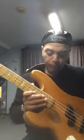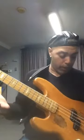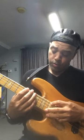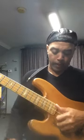So here's the rule. Anything that you play with your fingers, you should be able to slap. That's the bottom line. Now, especially on a jazz bass like this, usually somewhere around the 18th fret is the sweet spot.